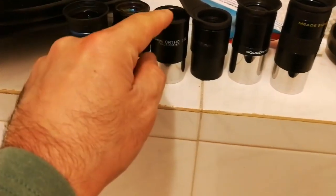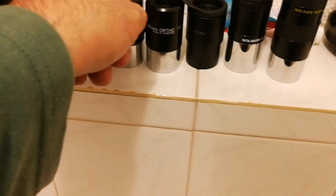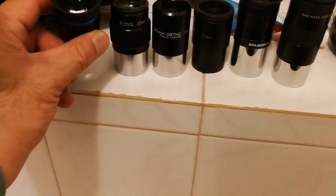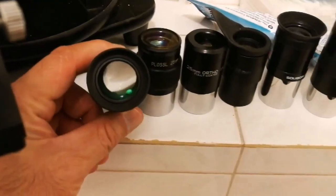This one is also coming out really good, and this one. They're all in almost the same range, but this has a very good comfort for the eye. This is definitely one of the best. Look at the size of the lens.